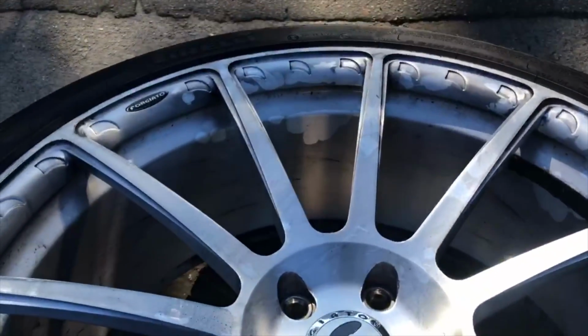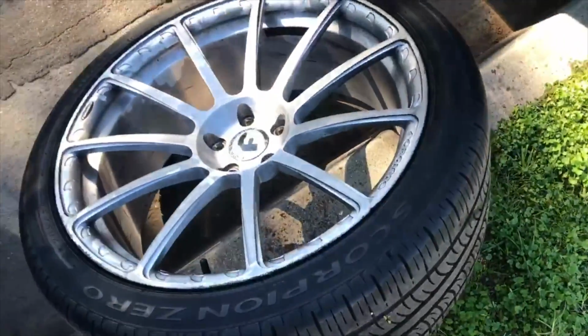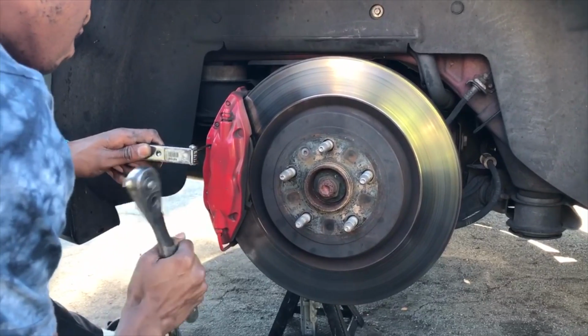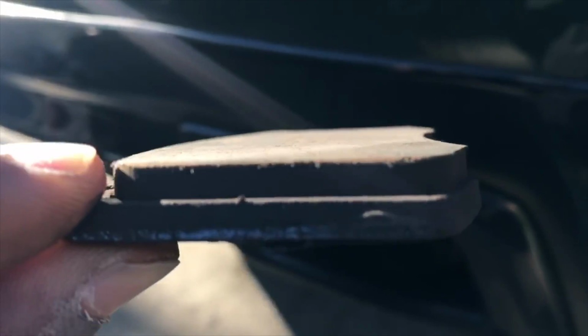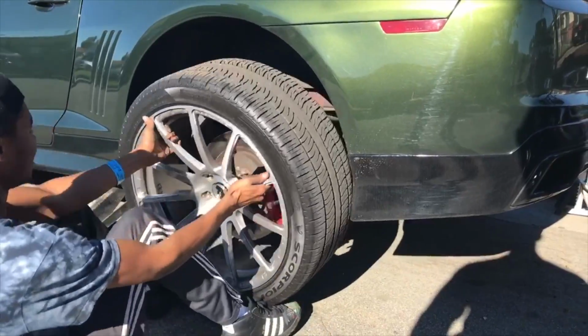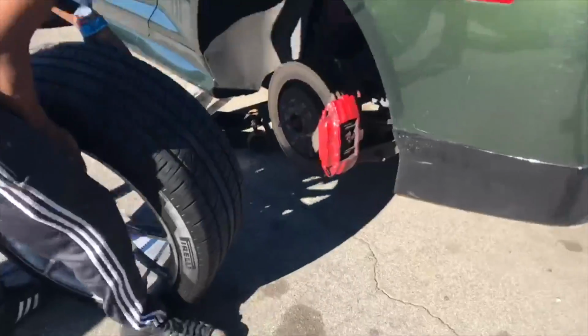Got the first ones off. Look at that nice tire tread on there. Nice Pirellis, nice Forgiato wheel. So we got those brakes off. Still got a good little length to go there, so sure we'll get those back on the warranty. Oh, you got some pair of brakes out. Let's get that wheel back on.